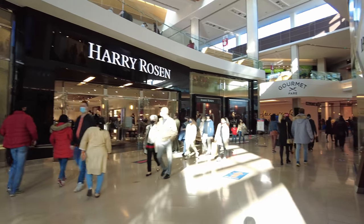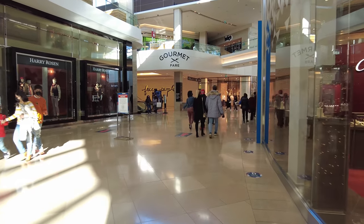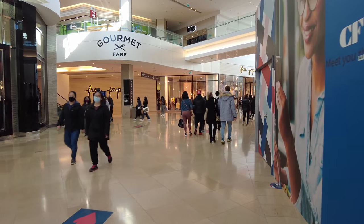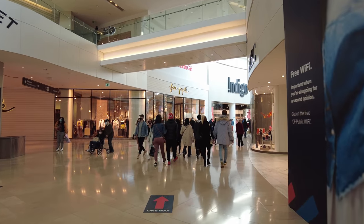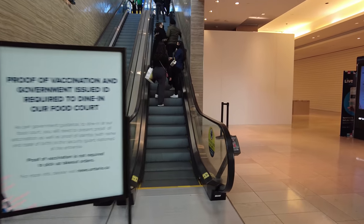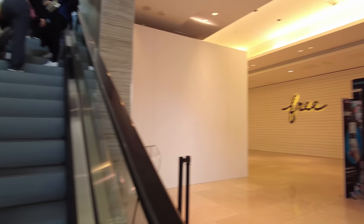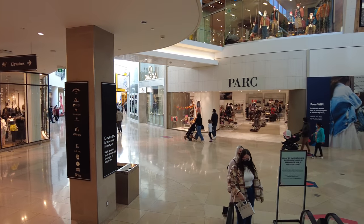The mall opened back in 1971, and originally it was a fairly simple S-shaped layout. And it's been expanded and renovated several times over the years. And let's go up and check the food court out, since we're here. I think this is the third location that the food court has occupied.